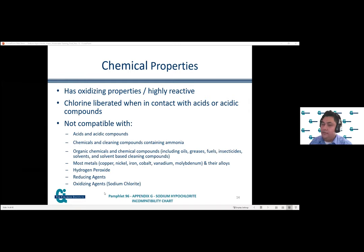And at the bottom, I just wanted to mention very quickly, Pamphlet 96, Appendix G, the sodium hypochlorite compatibility chart, is available for anyone to download. That's a really good go-to source.